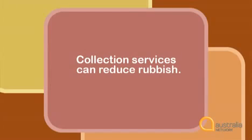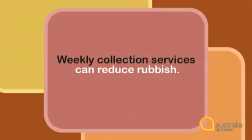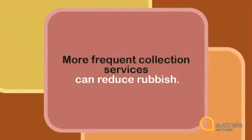Take this sentence for example. Collection services can reduce rubbish. What can you say to make this sentence more specific and descriptive? First, look at collection services. Ask yourself who, what, why, and where. What sort of collection services reduce rubbish? They could be weekly collection services or better collection services. You could also say more frequent collection services. More frequent collection services can reduce rubbish.